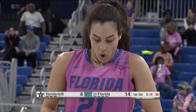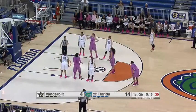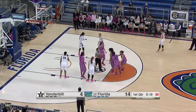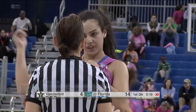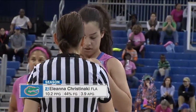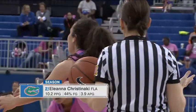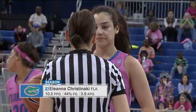As I mentioned, 3-time SEC Freshman of the Week. She leads SEC freshmen in scoring, assists, and assist-to-turnover ratio. Misses the first of 2 here. And Eliana really shows that no fear when she drives to the basket. It doesn't matter if she's going up against a guard or a post. She's taking it to the basket. She showed great balance in spinning there and putting the shot up. And it looks like an article of jewelry is being removed from her neck.